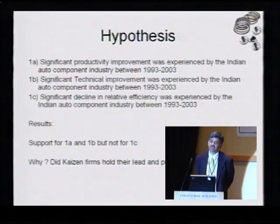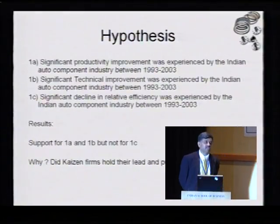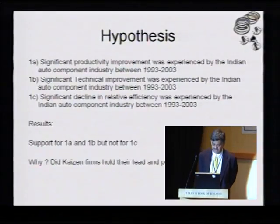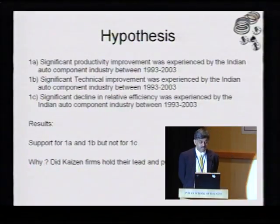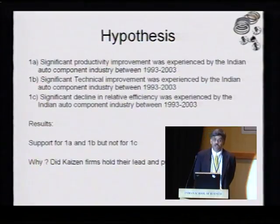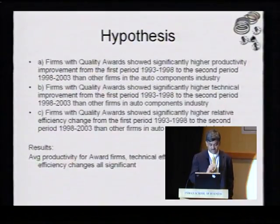So again, what do we do here? We want to be a little rigorous about this, or as rigorous as possible, which means we run the data through the DEA system, and then we do testing. Why can we do it? Well, there's some theoretical background that justifies this can be done. So what do we get? We get support for 1A and 1B, which says there has been productivity improvement, and there has been a lot of technical improvement, a shift in the frontier. But the key is that if you look at relative efficiency, have people moved closer to the frontier? We don't see support.